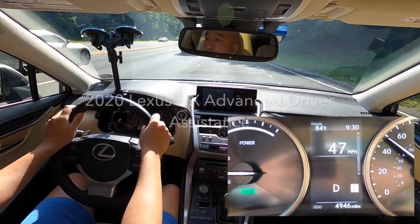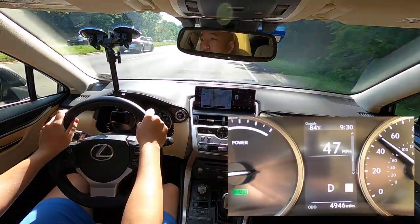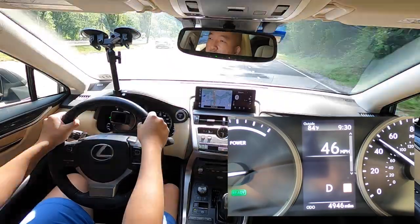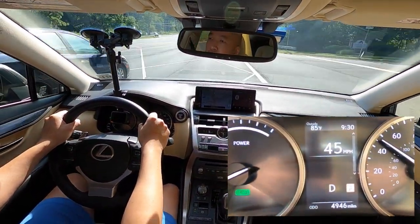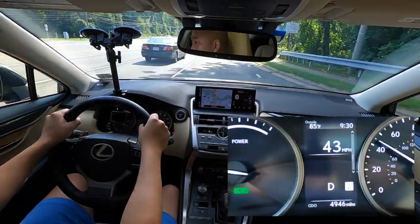Alright, Carsplainers, today we'll be going over the advanced driver assistance systems in the 2020 Lexus NX. We'll be showcasing the lane departure alert and lane keep assist systems and the adaptive cruise control.